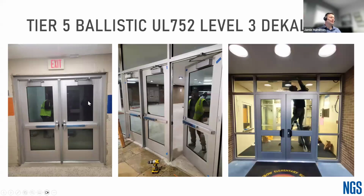This is an installation we did for DeKalb County Schools in Georgia, and as you can kind of see here, we had to rip out the entire framing system with that level 3 ballistic glass, with that level 3 ballistic frame, and with that outer frame that's level 3 ballistic as well. So there's a far larger cost, far larger lead time, but that product is available as well.